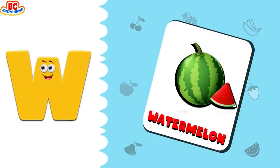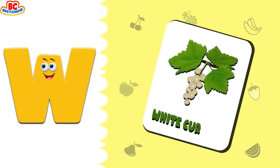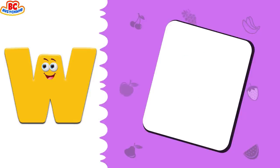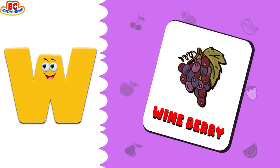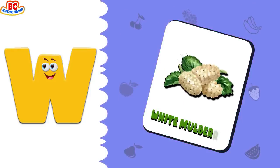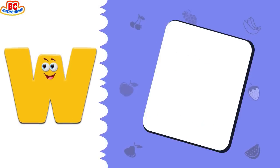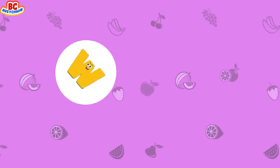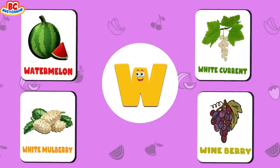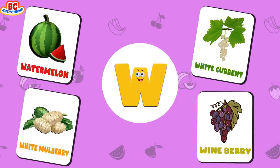W for watermelon. Watermelon. W for white currant. White currant. W for wineberry. Wineberry. W for white mulberry. White mulberry. White currant. Watermelon, white mulberry, wineberry.